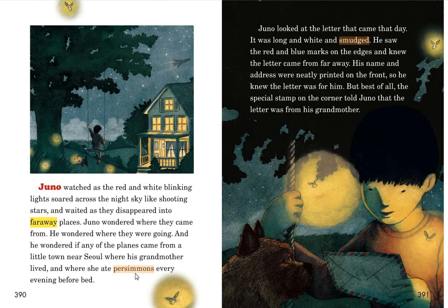You can check. So we talked about red and blue marks on the edges. That is called airmail, and you can check on the internet that red and blue envelopes mean it came in a plane from another country. So he already knows that this letter should be from his grandmother. And it says a special stamp. We can't see it on the other side, but the stamp must be from Korea. So he says it's from my grandma.